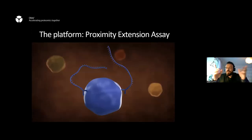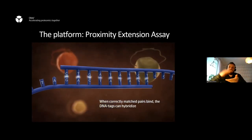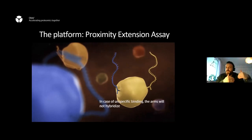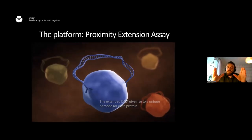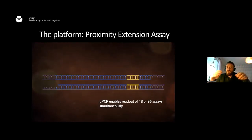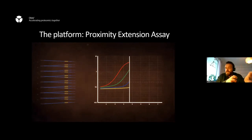These DNA tags are complementary, as you can imagine. So upon close proximity, they bind to each other, and this then is a unique barcode for a specific assay or protein. Any unspecific binding doesn't show any signal, and then this amplicon is extended further and gives rise to amplicons where they can be measured through qPCR, which is our target product.